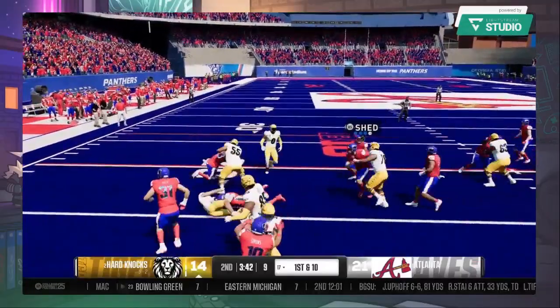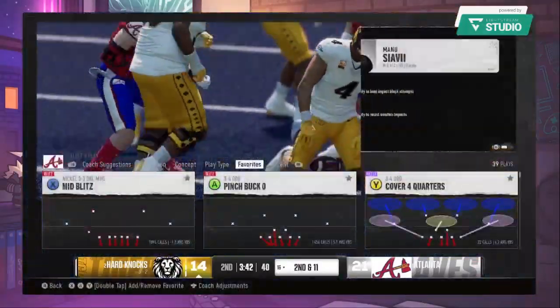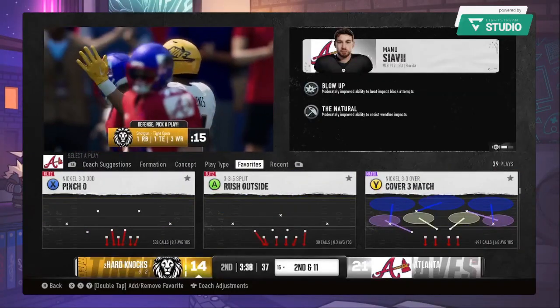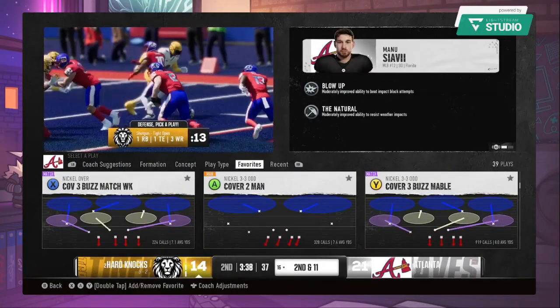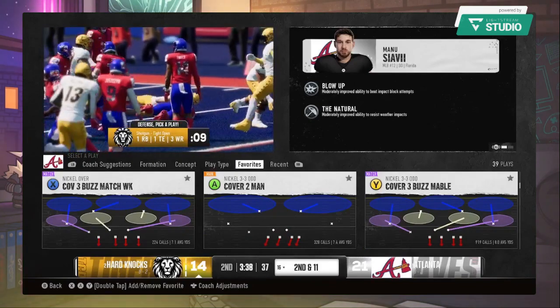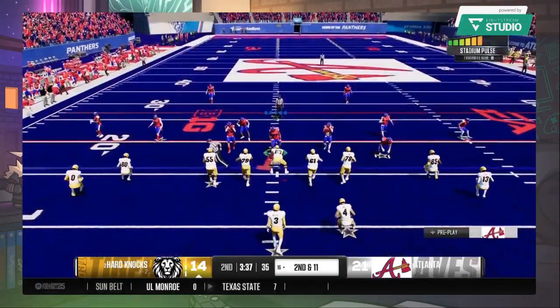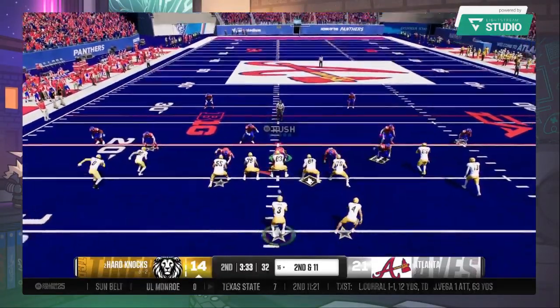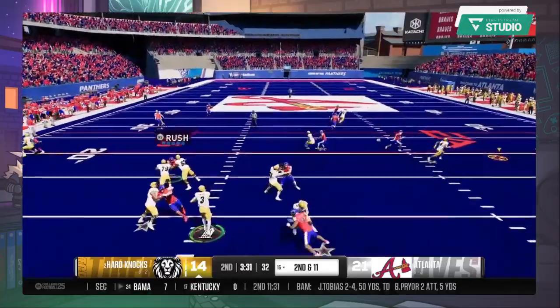Keep it on the ground. There's the handoff. They'll stop him behind the line for a loss of 1. Well, the back just had nowhere to go. How about the defensive line? They eat up all the blocks up front, freeing those linebackers up to be able to make the play. Just a bad play all around for this offense. They lose yards on first down, so second and long from the 16.